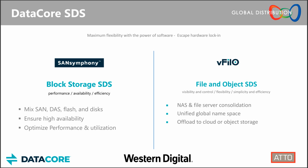Well, DataCore has two products in its portfolio. We have the SANsymphony product, which is our heritage, which we've been doing for the majority of those 22 years. That's our block-based storage virtualization solution. And then we have a new product that we launched last year, which is called vFILO, which is file and object-based. So obviously today we're going to talk about SANsymphony and the block storage solution, but we do actually cover block, file and object within the portfolio.